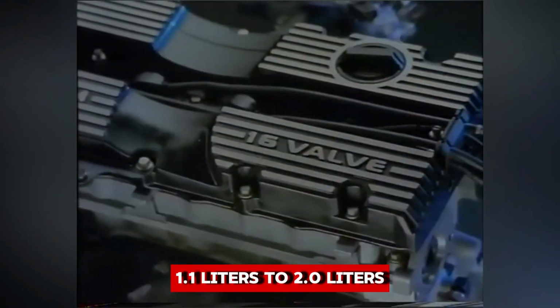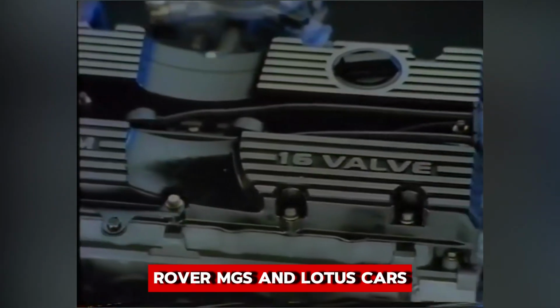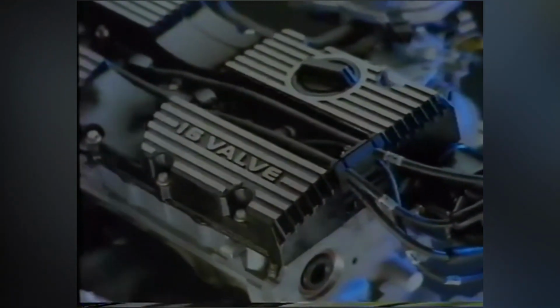10th, Rover K-Series, 1.1 liters to 2.0 liters. We're starting with the Rover K-Series engine. From 1989 to 2005, many Rover MGs and Lotus cars used this engine. At first, it seemed pretty good because it was lightweight and had decent power, but they quickly found it unreliable.